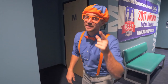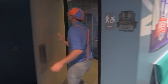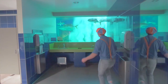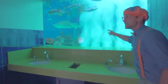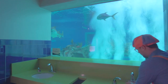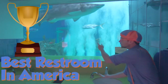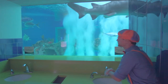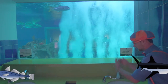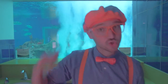Touch some animals. I think we should use this restroom and wash our hands. Let's go! Okay, welcome to the bathroom. Whoa, look! This restroom is underwater. And this restroom actually won the best restroom in America. Whoa, you can wash your hands right here? And look at sharks and fish. Whoa, this is awesome. Pretty cool. All right, I washed my hands. Now I'll go dry them. You enjoy the view.